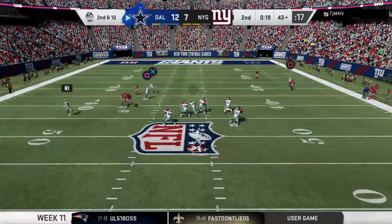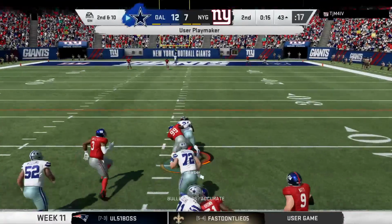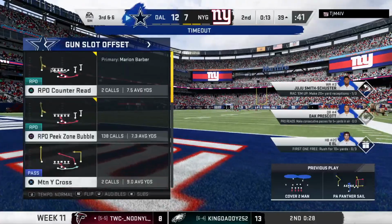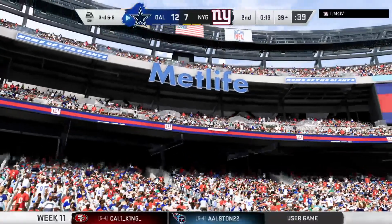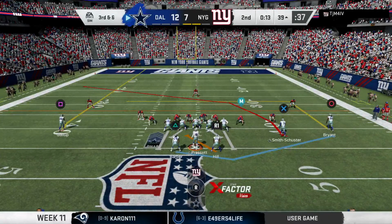Play action now, Prescott. He'll check this one down to Barber. The Cowboys signal for their third and final timeout as they'll stop it with 13 seconds to play in the half. The line to gain is the 33 on third down.